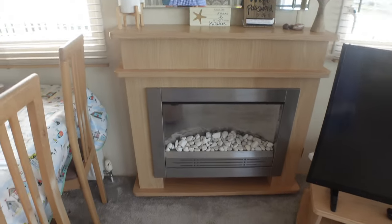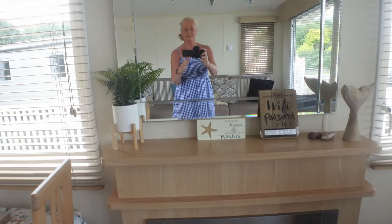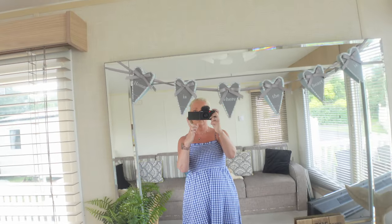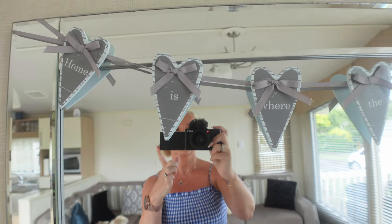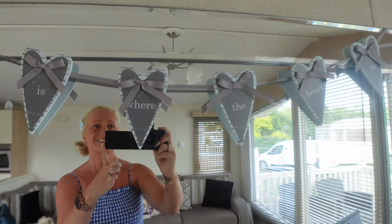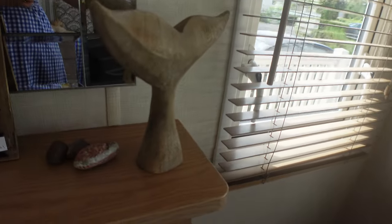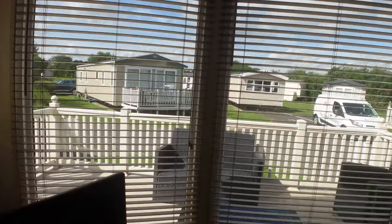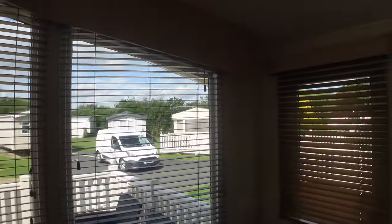There's a fire in case of them colder nights. Nice plants. Let's have a look what this says. Home is where the heart is. That's nice, isn't it? Oh, look at this, all around. It's a nice view outside. It's lovely, view all around.